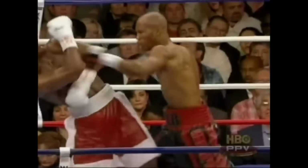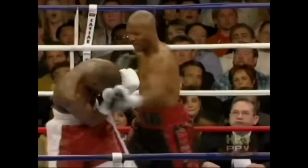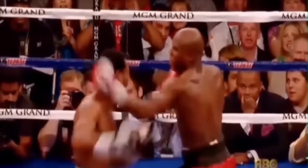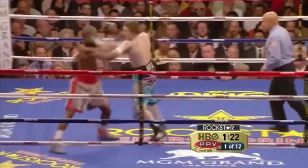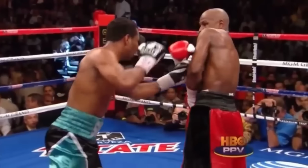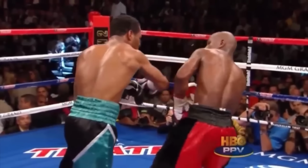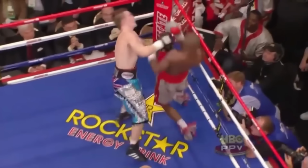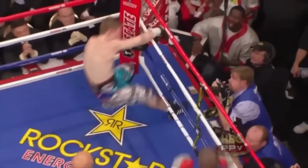Something a lot of people don't realize is just how many times Floyd Mayweather has lost the first few rounds of his fights. He's been outpowered, outboxed, outpaced, and outsmarted. But somehow, he's always found a way back, taking away his opponent's best weapons and forcing them to fight where he feels comfortable. And this is where Floyd's true strength lies.